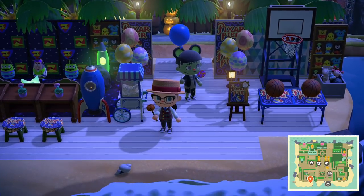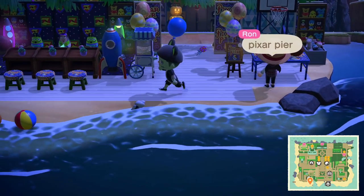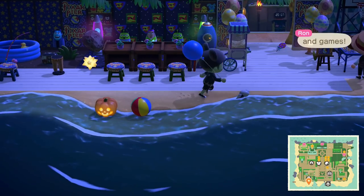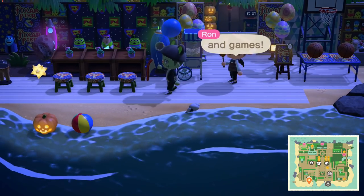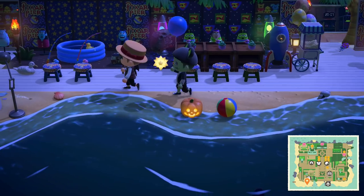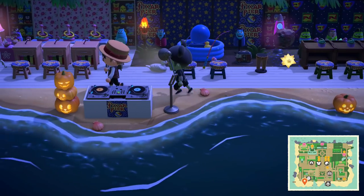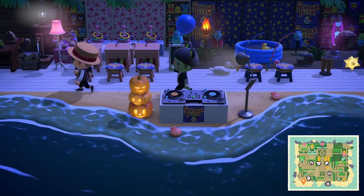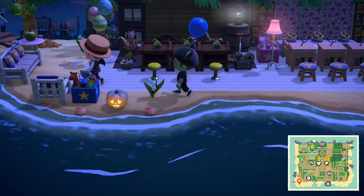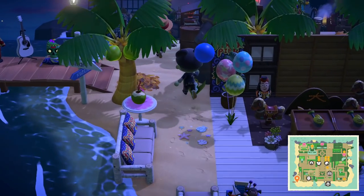Pixar Pier. Oh my god. I love this. Love it so much. Oh, look. It's Buzz and the aliens. Oh my goodness. And games. Yes. Oh my goodness. This is so cool. Monsters, Inc. I don't know who those people are, but the blue ones, I don't know who that is, but whatever. I'm sure. I love Monsters, Inc. So cute. Oh my god. Of course, we got Woody over there. It's like the water game. Oh, that's so fun.